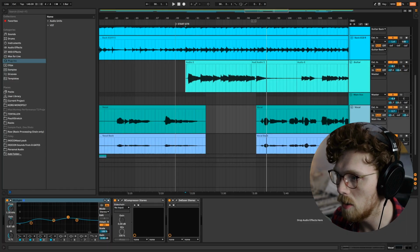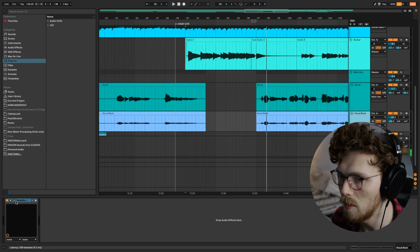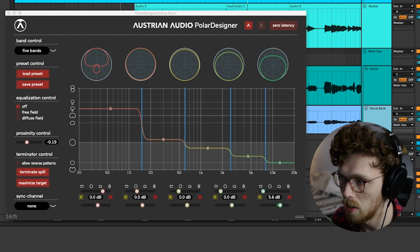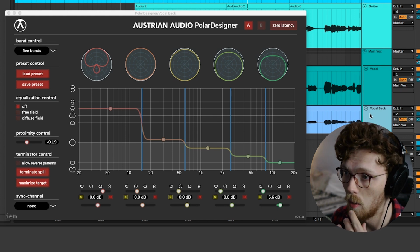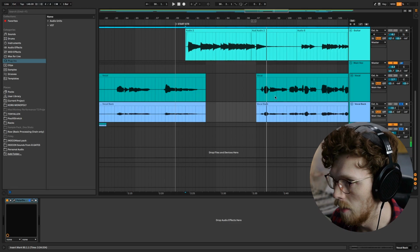The same technique was used on the vocals, where we have a vocal back, but this time we're using the Polar Designer. We're not acting as like a send on this. We're just sending the vocals to the reverb on this one. So the back of the capsule is not acting like a room mic in this situation. I'm using it to thicken up the vocals. Let's hear what I mean.